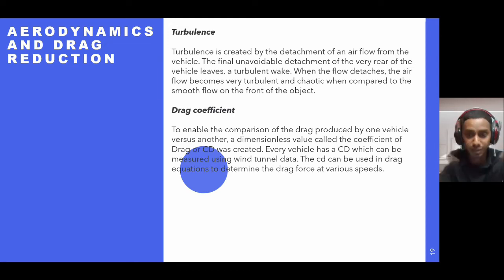The CD for the Mitsubishi Galant that we have studied, after going through multiple Google Scholar research papers, has finally come down to 0.35. So that is an average value among sedans.